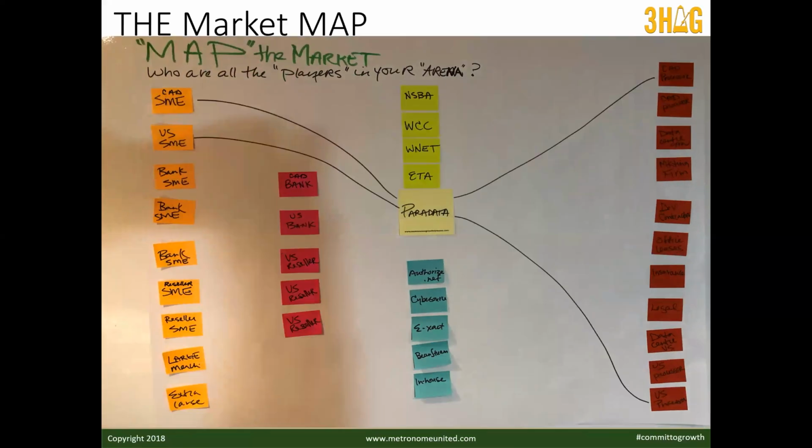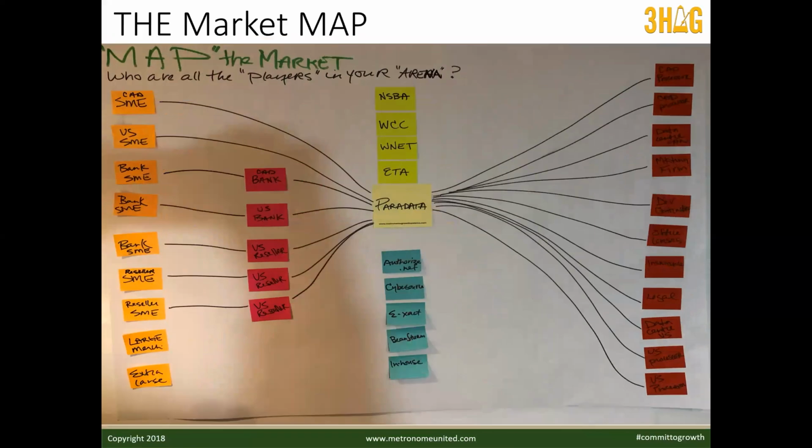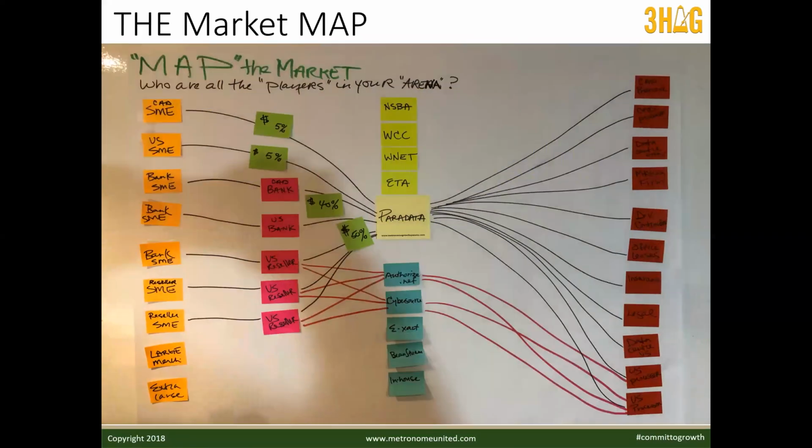Okay, so then we're going to actually start linking up the relationships. You've seen this before. The left-hand side is everywhere money's coming in, and the right-hand side is everywhere money's going out. And then the red there, we're linking up our competitors and where they are bumping into some of the same relationships we have, both as resellers as well as suppliers.